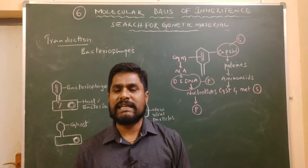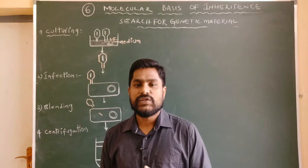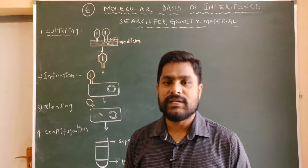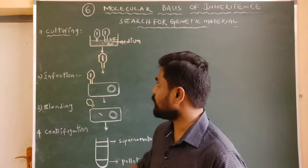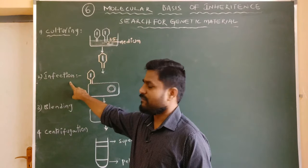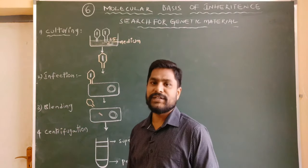They conducted the experiment in two parts, and each part consists of four steps. These are the four steps: culturing, infection, blending, and centrifugation.